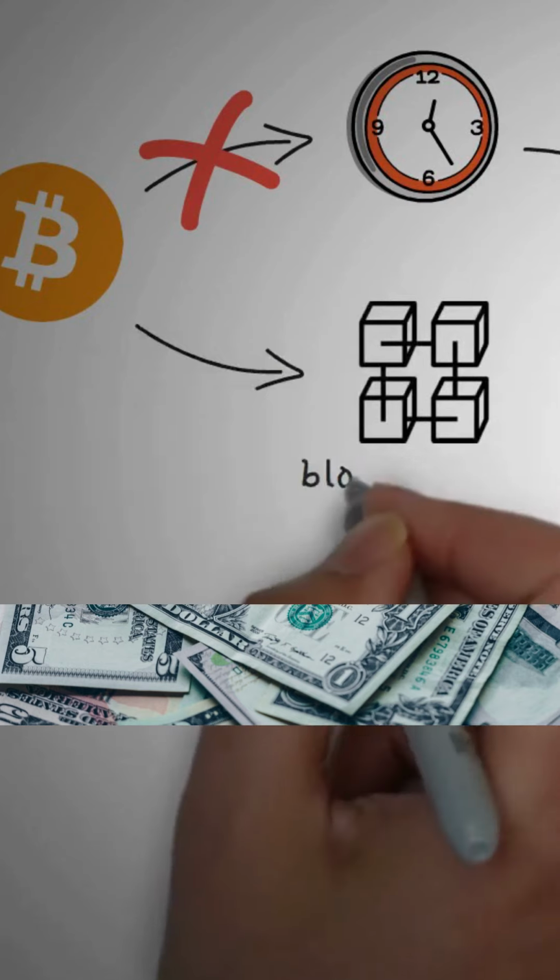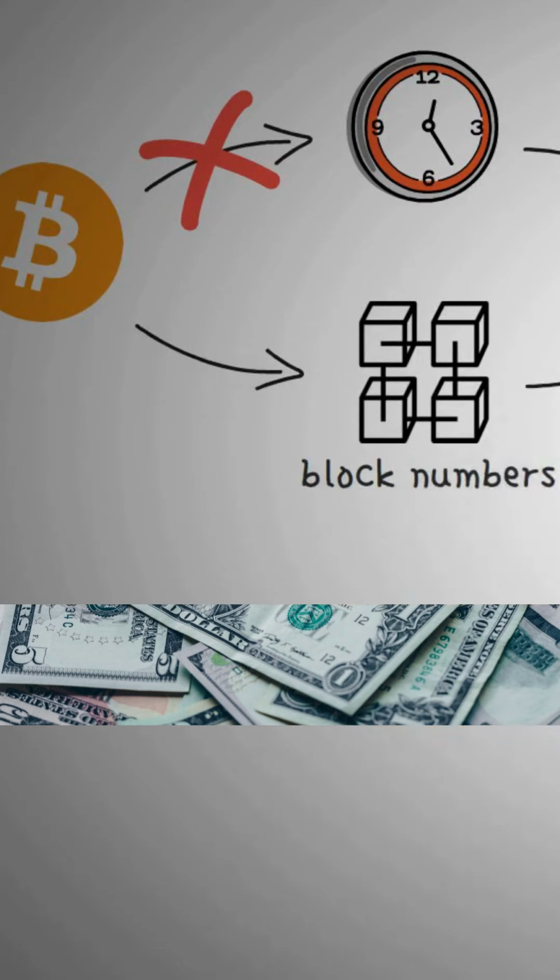Instead, it uses its own block numbers, but more about that later. Bitcoin actually has an internal clock that is just a little off. It aims so that every 10 minutes, a new block is created or mined by the miners. But you might be asking, what if a ton of new miners join, and then because of that, the block is solved every 5 minutes?